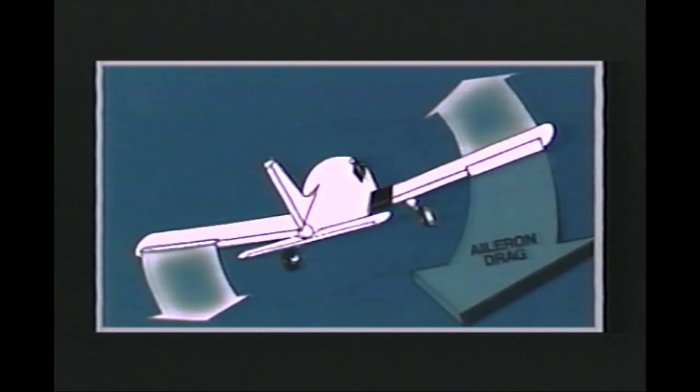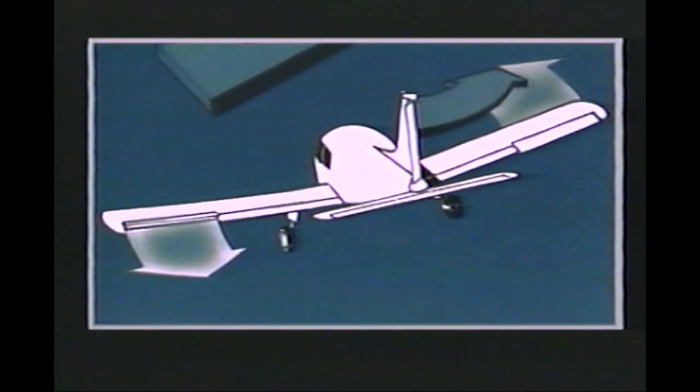Adverse yaw is caused when you roll into a turn. As you roll into the turn, the aileron on the up side, or the up wing, is producing more lift, so that side also has more drag because of induced drag. This causes the aircraft to yaw opposite to the direction of turn. You would fight this or combat this by using more rudder in the direction of turn while rolling in and rolling out.